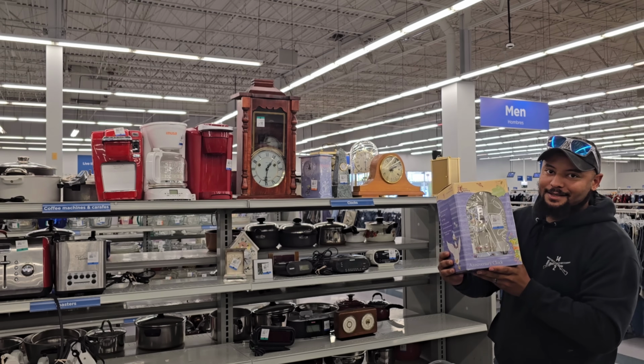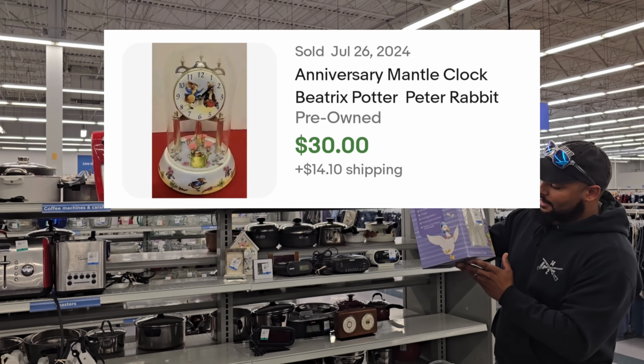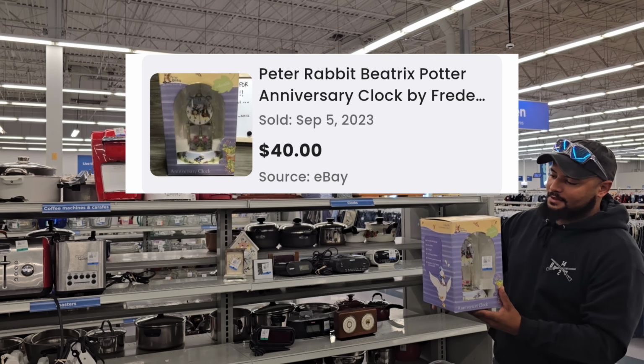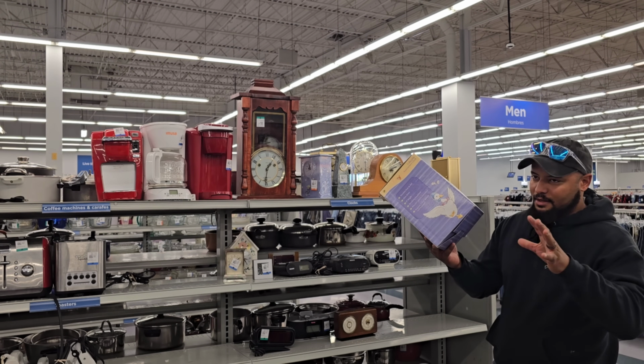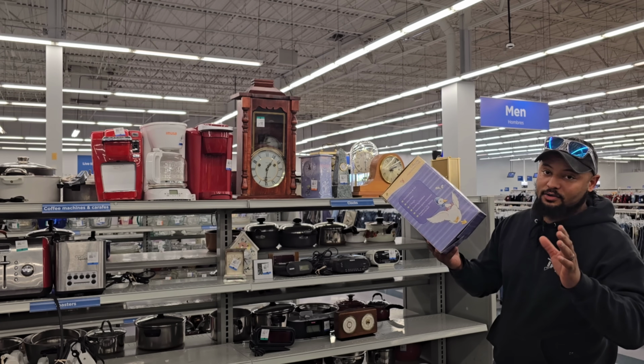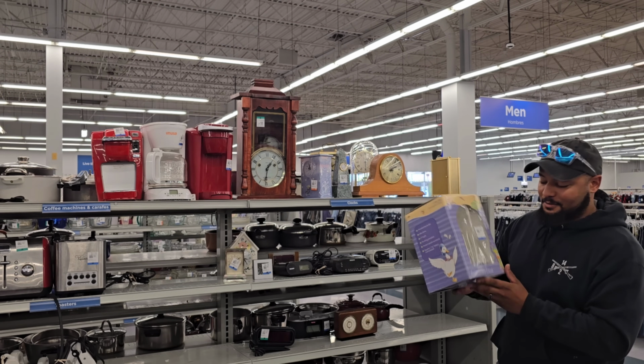$11. Last comp on eBay was without the box for 30, right? And then with the box, the highest I think I've seen is like 40 bucks. And there's some listed between like 60 and 100. So I'm gonna price mine accordingly, and I'm sure mine will probably be the next one to sell.